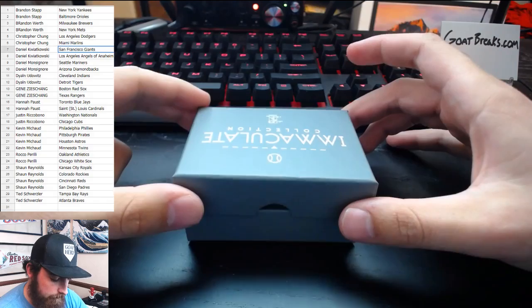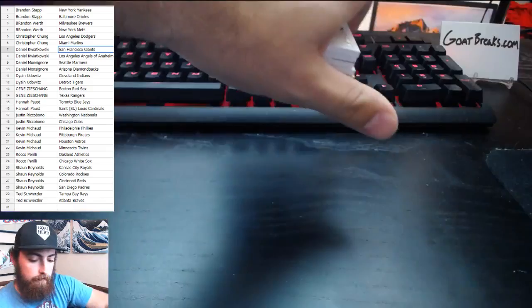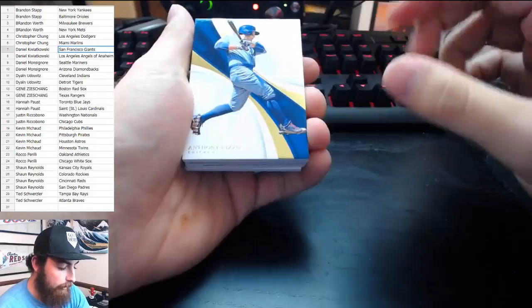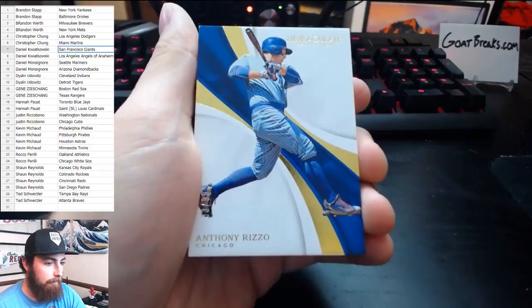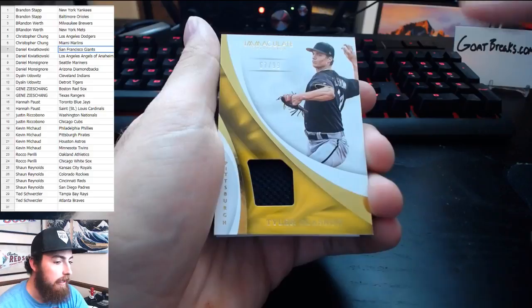Okay. This can't take long enough. Don't peek at the bottom. Don't cheat, guys. All right, here we go. First pack. Anthony Rizzo. Not even numbered. Okay. Let me make sure you guys can see this. Anthony Rizzo. Okay. Gold. Tyler Glasnow. I'm not going to frame these just yet until we open all of them. So Tyler Glasnow out of 99.